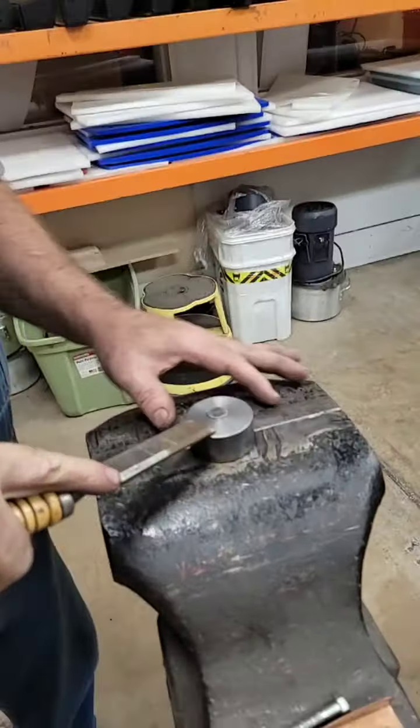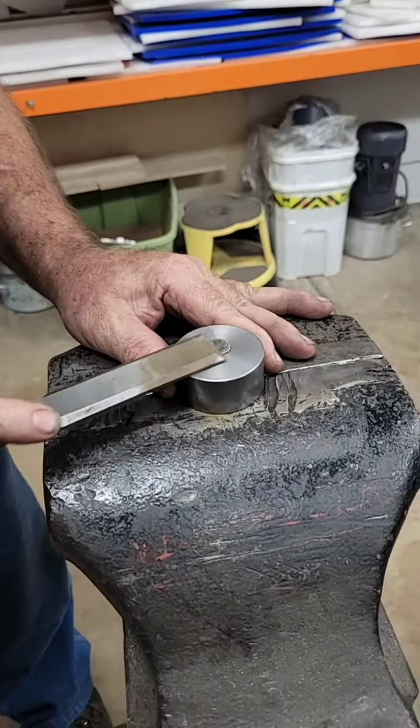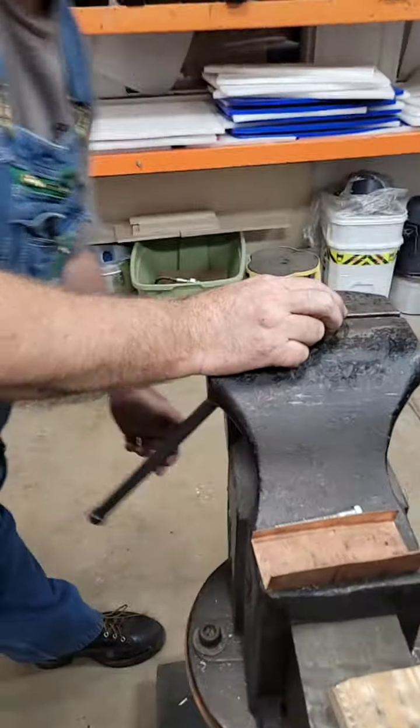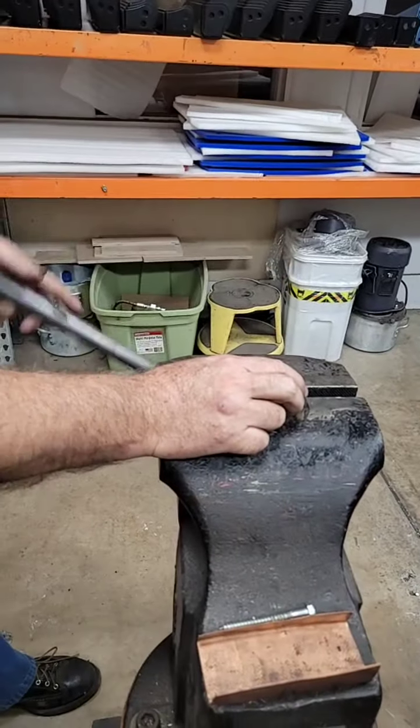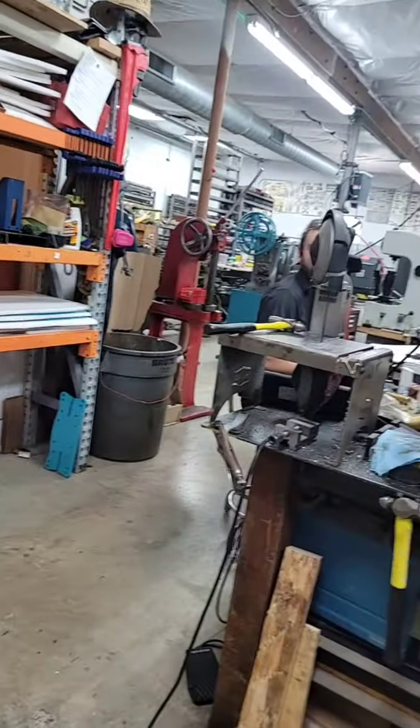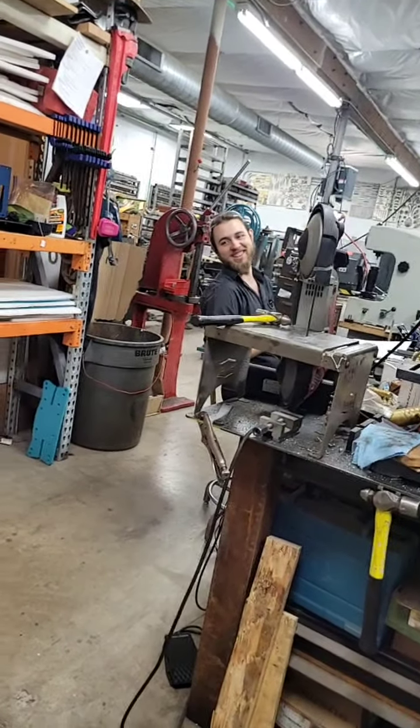There it is. Don't do that, okay? You're gonna stab yourself. So let's clamp it in the vise. I know most of you guys are not... You don't need a vise this big. Nobody needs a vise this big. I beg to differ. Everyone needs a vise that big. Yeah.